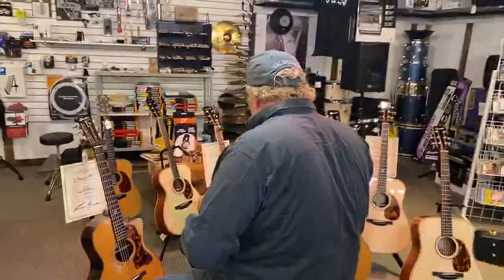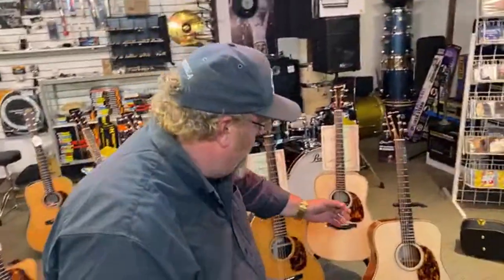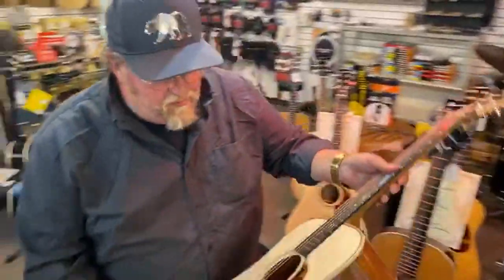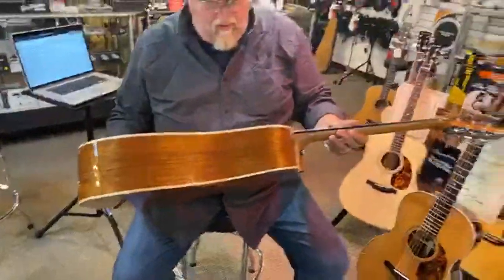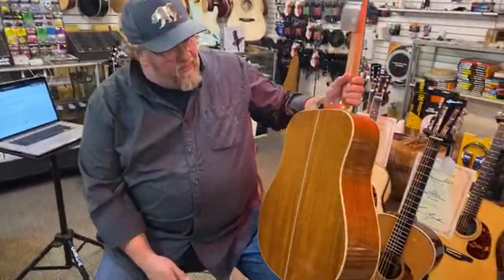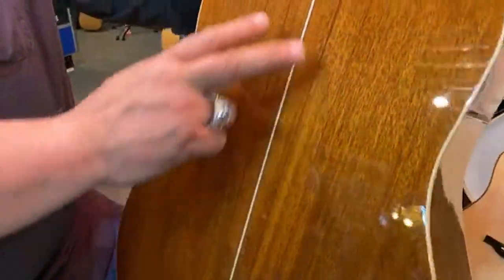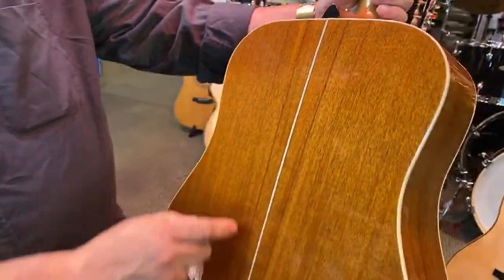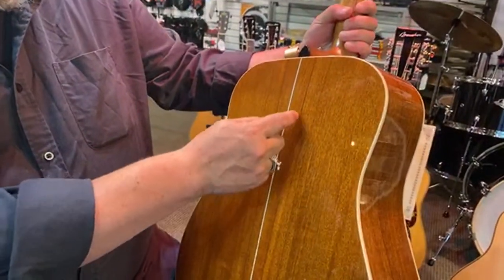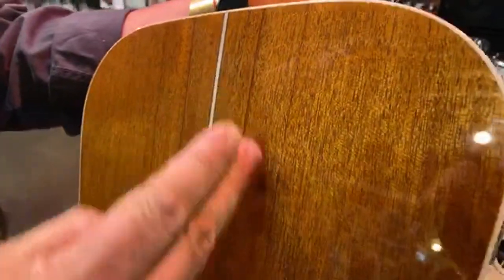But I'll give you an example of how you know what wood is what. If we look at this guitar over here, this SG42, this guitar is made out of mahogany. And the reason I know that is because it's this light amber color with very tight, darkly flecked grain, little tiny flecks all through it, all going in the same direction.